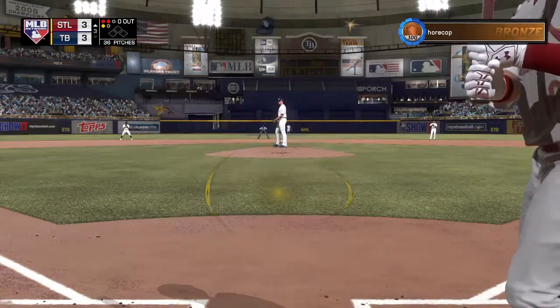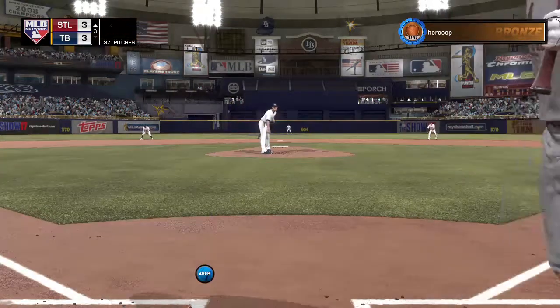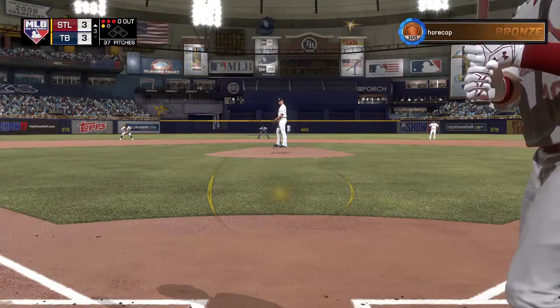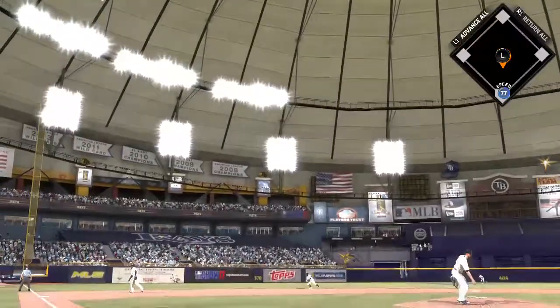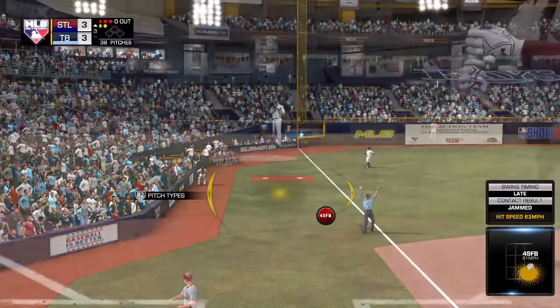Cutter misses, and it's 3-1. Check that, 2-1. And that misses off the plate and low, so it's 3-1 now. 3 balls and a strike. Here's the pitch. Now a swing and a ball popped high in the air over toward foul ground. But this will land untouched.